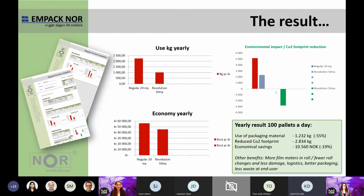If you say that the customer is palletizing approximately 100 pallets a day, you see the reduction is really huge. Yearly, you more than halve it. Economically, you have a benefit of approximately 20%. So we also save money when we save the film. And in CO2 footprint, you reduce it by approximately 2,800 kilos. Next slide.